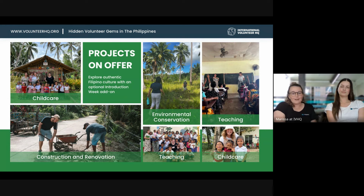We then have construction and renovation. Now this project is super, super cool as well. When I was there, they were making an eco fence. They're making a new fence around the kindergarten, and this project began when we reopened from COVID, last August, and it's still going.